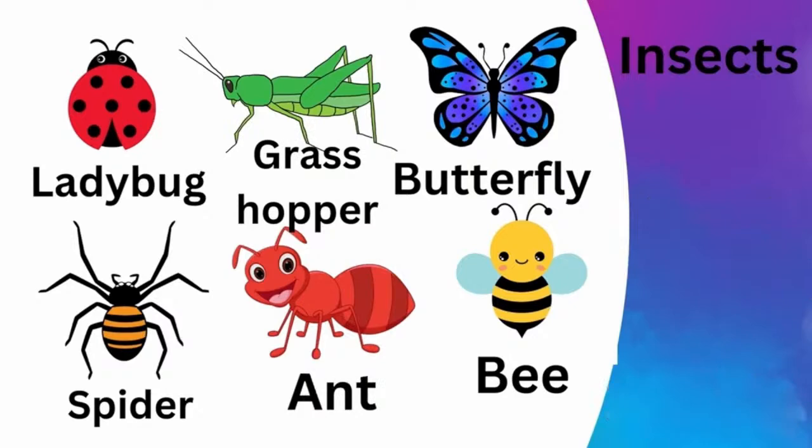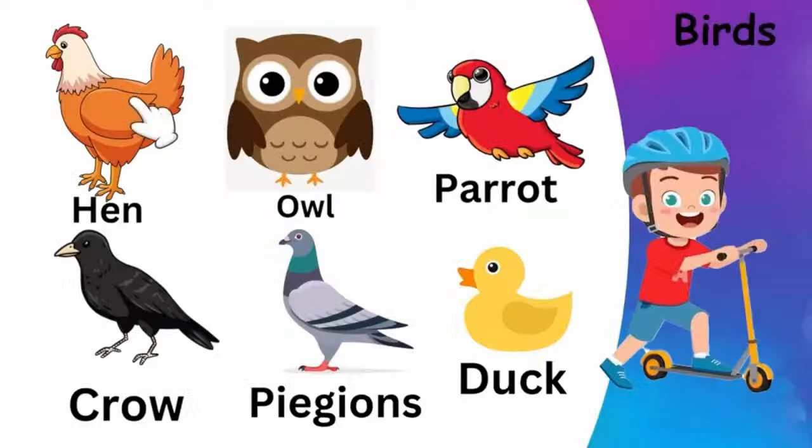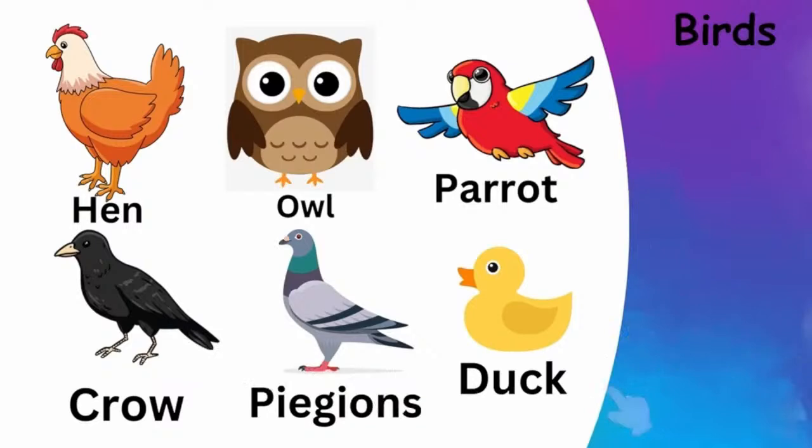Let's see what beautiful birds are. A hen, an owl, a parrot, a crow, and a pigeon, and a duck.